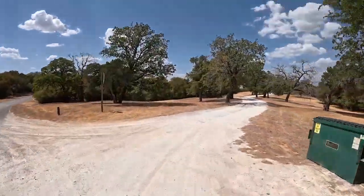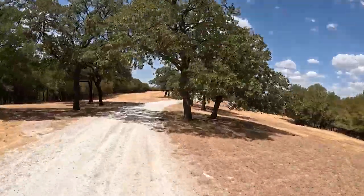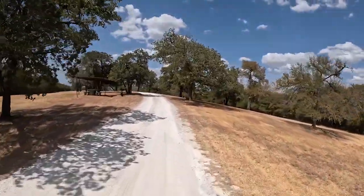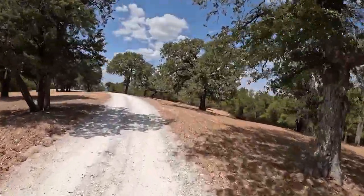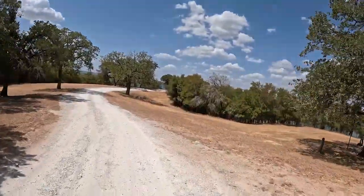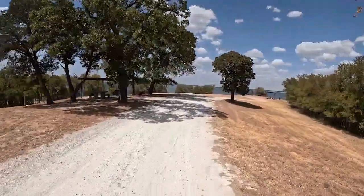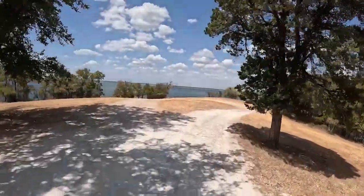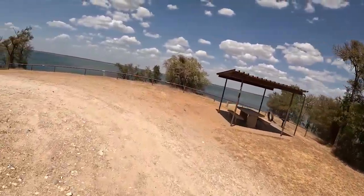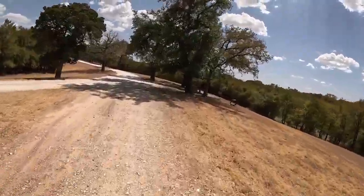More gravel road. This is a pretty good primitive site also. There's not any place to pitch a tent though. No flat spot. Make sure you bring a good mattress.